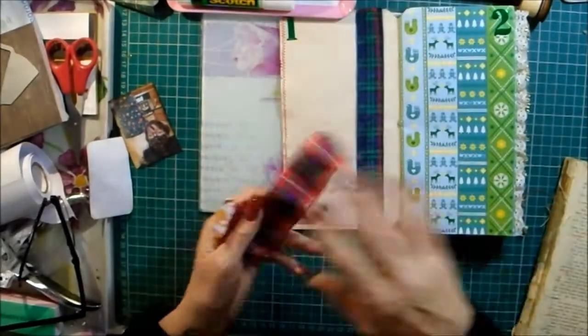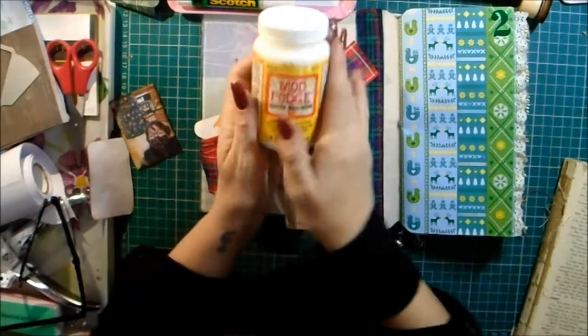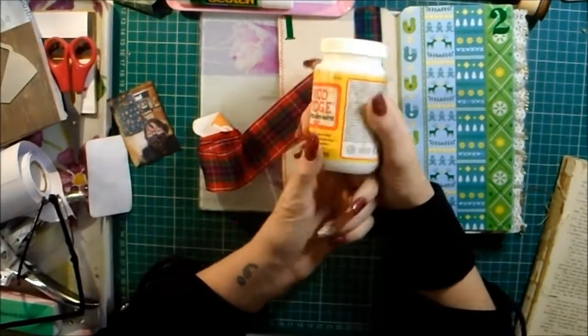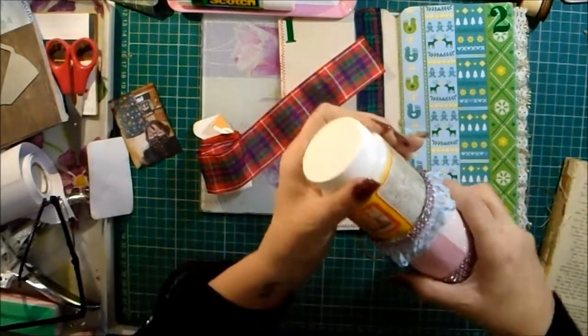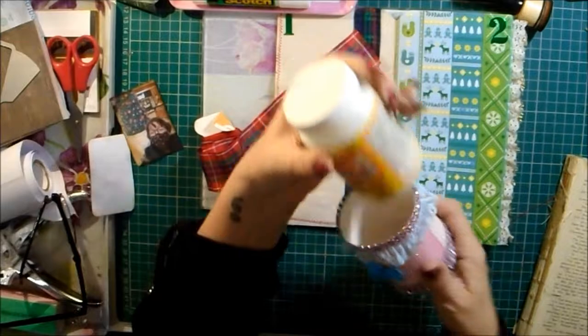So she really inspired me. This is my Mod Podge, and it's not Mod Podge anymore because I refill it with PVA glue and water and give it a good shake, and I've been doing that for years. So this ain't been Mod Podge for a long time, but as you can see, the thing is rubbish. So I don't have my glues out all the time anyway. I keep them in a bag under the desk.